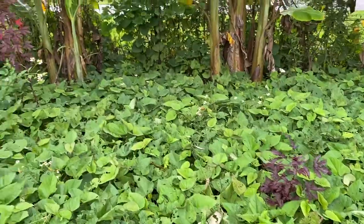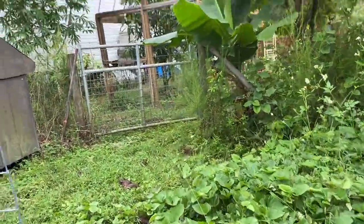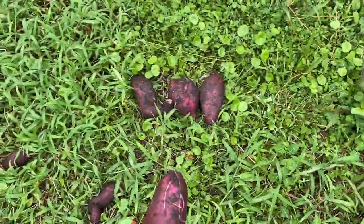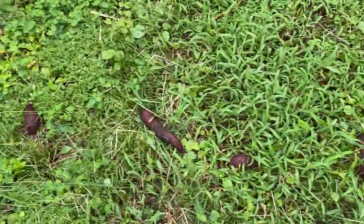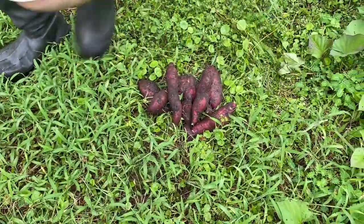All right, do you think we got enough? How many we got over there? I don't know. I didn't keep count. Hold on. Let's make our way back over here. I was tossing them. Yeah, there's enough. So we got more than enough for dinner. Yep.